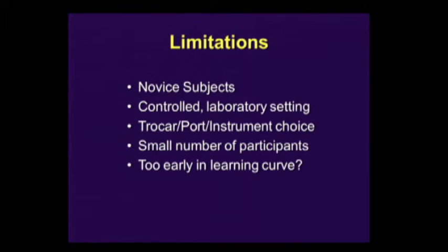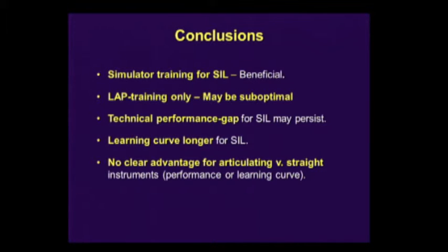Limitations of this study included the fact that we only looked at novices in a controlled laboratory setting, as well as our choice of trocar, ports, and instruments being one particular choice, but there are others. We had a small number of participants, and it's possible that we also looked at them too early in their learning curve. In conclusion, we feel that simulator training for single incision appears to show benefits.